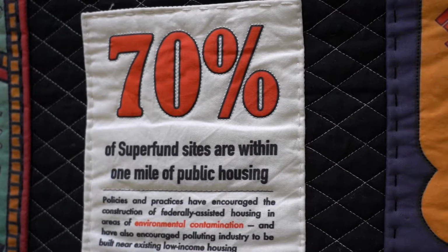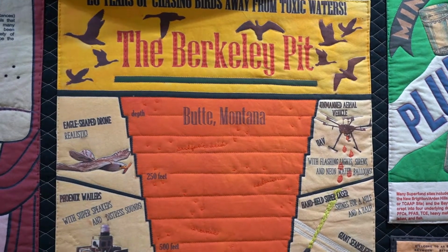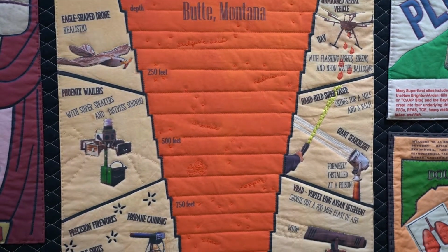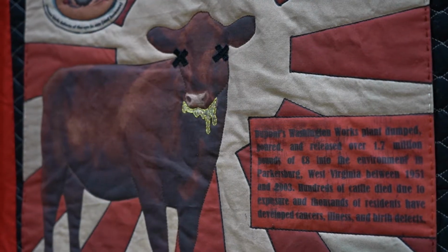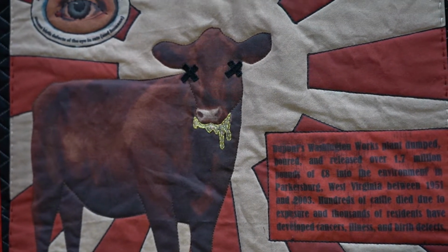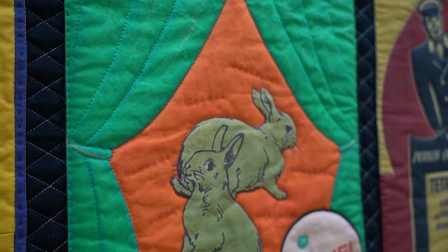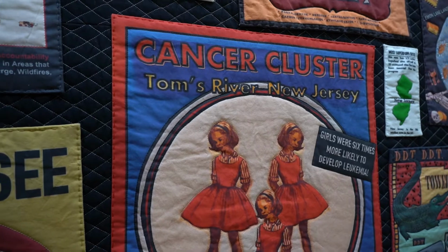So you'll see one of the main ones we know very well, the Berkeley Pit in Butte, Montana, and it's talking about the various ways that they try to keep birds away from the Berkeley Pit. We're very happy to have this piece by Maggy here. It is so ingenious, and it is so great to take these disasters and look at them through the lens of humor to try to get people a little bit more educated on what's going on and not turn away from the issues, but to really engage. I would encourage everybody to come look at this in person. It's a really incredible piece, and Maggy put a lot of work into it.